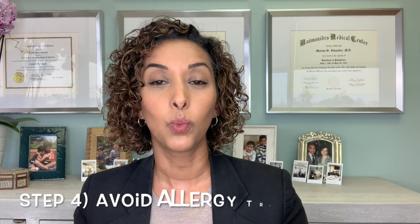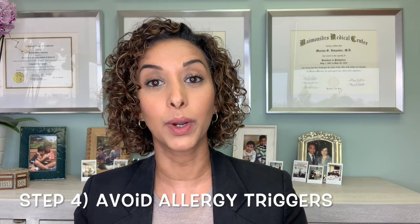Also, if the reason for your child's eczema is an allergy to something, we want to try to avoid the allergen. So your doctor might suggest allergy testing if your child's eczema is really bad or you're starting to see a pattern. We'll try to avoid that going forward, and hopefully your child's skin will improve greatly without the trigger.